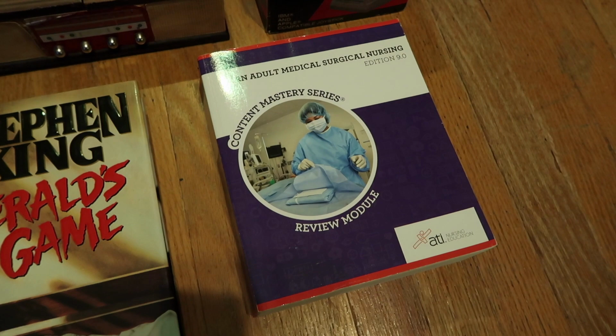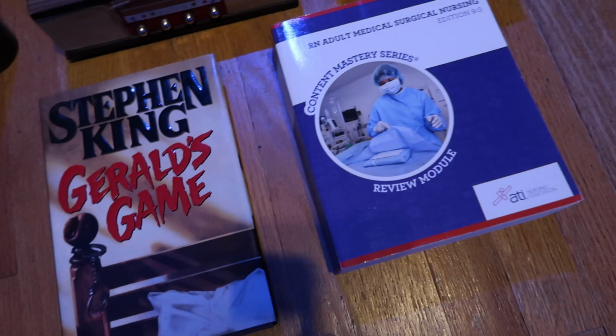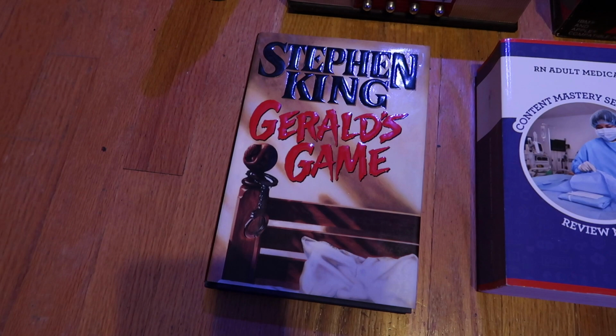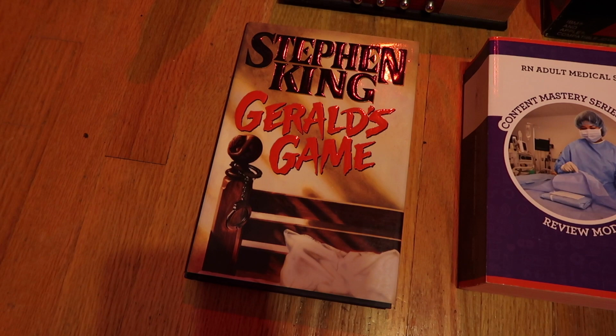Shout out to the guy at Goodwill. He gave me a deal on both of these. He charged me 99 cents instead of the full $2.50 per book. He said he was feeling nice. And then obviously the last and most favorite book I got from there so far is Stephen King's Gerald's Game. Amazing movie. I saw it with the next last year. I can only imagine the book is probably just as good, probably better. Loved that movie. It's very, very freaky, and I imagine the book is no different.